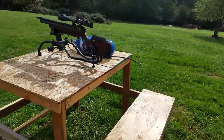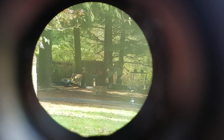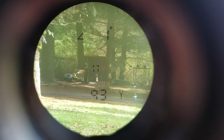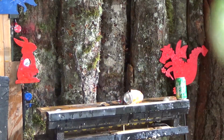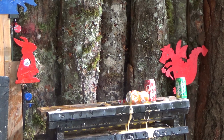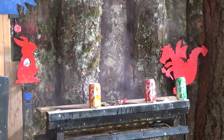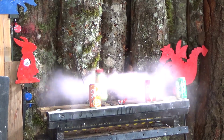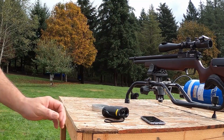I moved my shooting table back even farther. Now we are at 93 yards away from my backstop over there. All right, you guys, 93 yards.